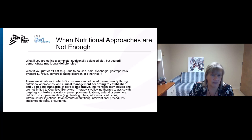And these interventions can include, and they're not limited to, cognitive behavioral therapy, swallowing therapy, which helps with aversions to textures or with dysphagia itself. There can be prescription medications, enteral or parenteral nutrition or supplementation. This includes feeding tubes, intravenous infusions, intramuscular injections, and total parenteral nutrition or TPN. And there can be interventional procedures, implanted devices, or surgeries that are necessary. So nutrition is part, sometimes we need clinical help.